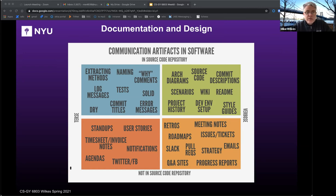Log messages, extracting methods, naming things: all of these are terse, but they can still have meaning in them. Let's see, what else? Terse forms, intent, commit messages. If you're doing a Git commit and you have a reasonably detailed description in your Git commit, that's an important instinct to encourage in yourself, in your own code commits, and in your teams. You can even put in a post Git commit hook, which won't let the Git commit be accepted unless you put in, say, a Jira ticket reference, right?